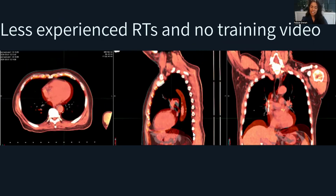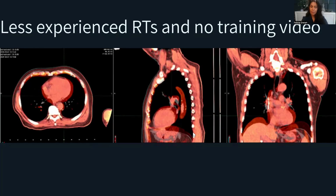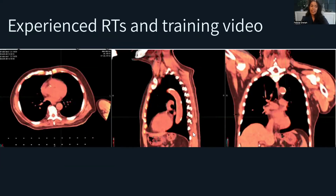So we had this patient come back for another sim. On this day, the patient watched the video. They were taken through the sim process as we described earlier, and we did the 2 scans and we merged them. And you can see that they're nearly identical.